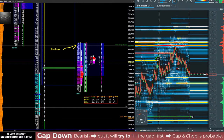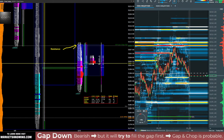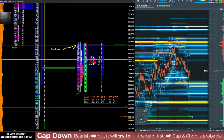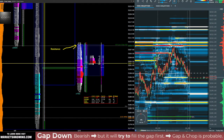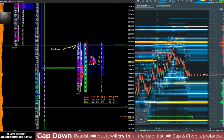Okay, we're getting some mixed signals here as the tempo picks up. We have a gap and go, which is bearish to see, but we also have value pushing up against the high of the day, which tells us we might need one more poke into yesterday's range. So I remain bearish, but cautiously so.